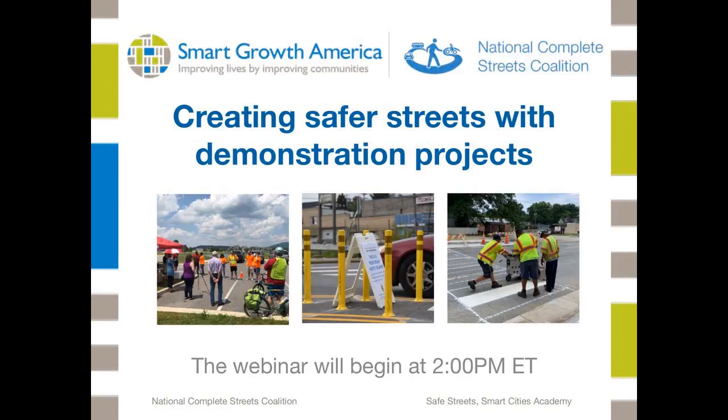My name is Emiko Atherton and I serve as the Director of the National Complete Streets Coalition, which is a program of Smart Growth America. And today we're here to hear from 3 cities who have used what they've learned on Complete Streets, delivery, and implementation to create demonstration projects that have improved safety in their communities using community engagement, proven safety countermeasures, and tactical urbanism. So with that, let's get started.